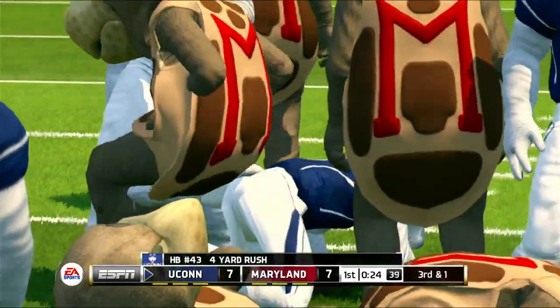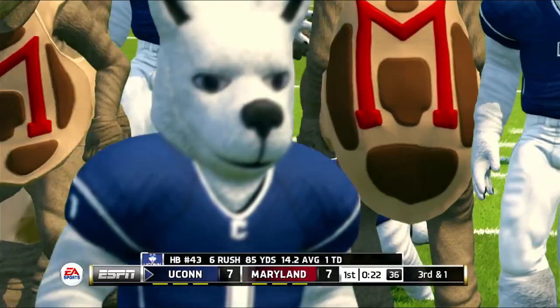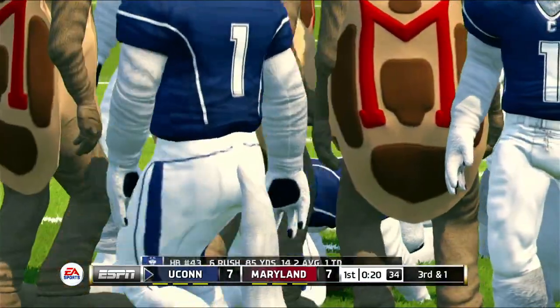And down he goes at the 29. That's a gain of 3 on the play. That'll make it third and one.